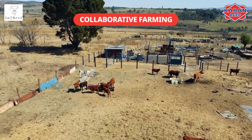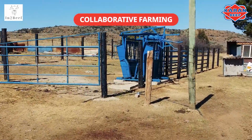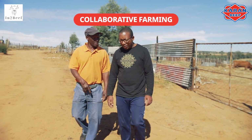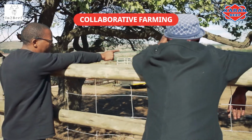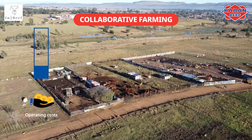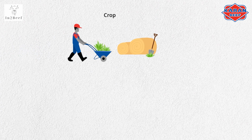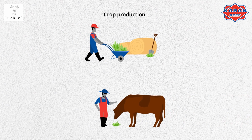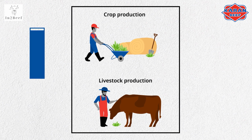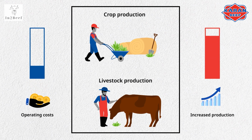Collaborative farming is when two or more farms share farming resources, such as machinery and farming operations, like grazing. This type of farming is especially helpful when farmers get to focus on their respective strengths and interests, which would often lead to reduced operating costs per unit and hence increased output. One farmer may be more effective on crop production, while the other is more effective on livestock production. By collaborating, the two farmers would be able to reduce their operating costs per unit and increase their production.